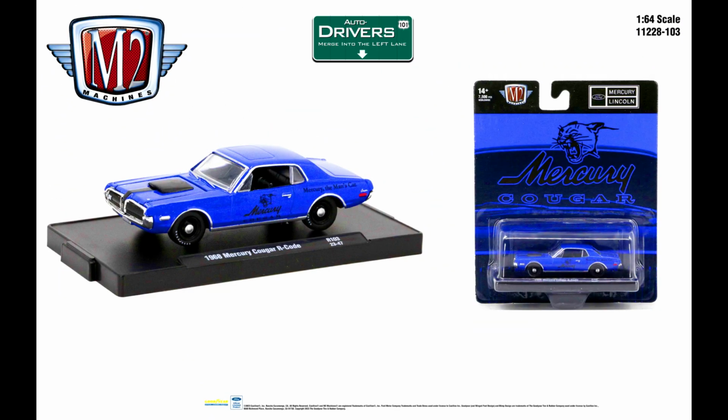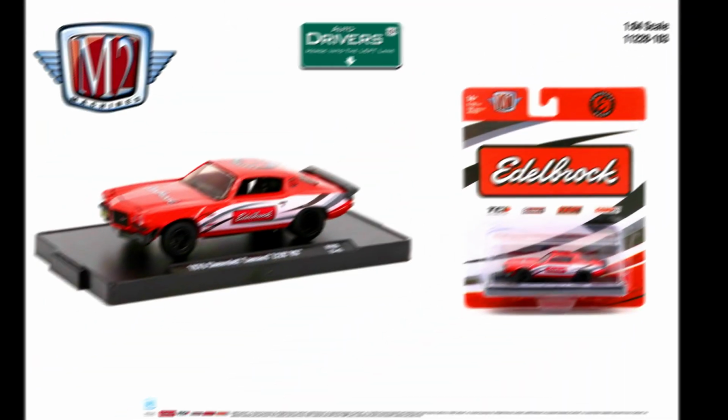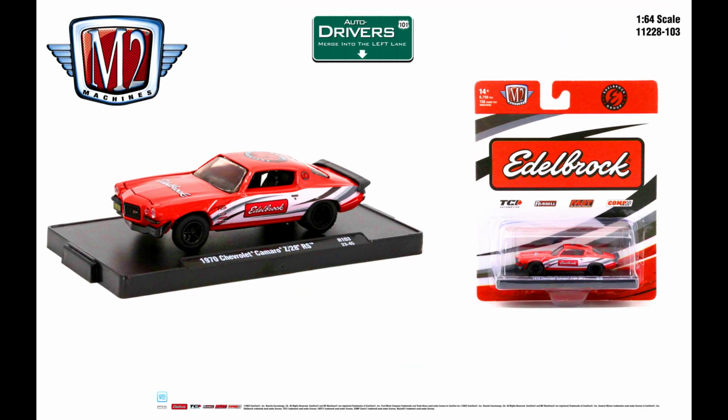Our second set is based on Auto Drivers. The limited edition car in this set is a 1970 Chevrolet Camaro Z28 RS.